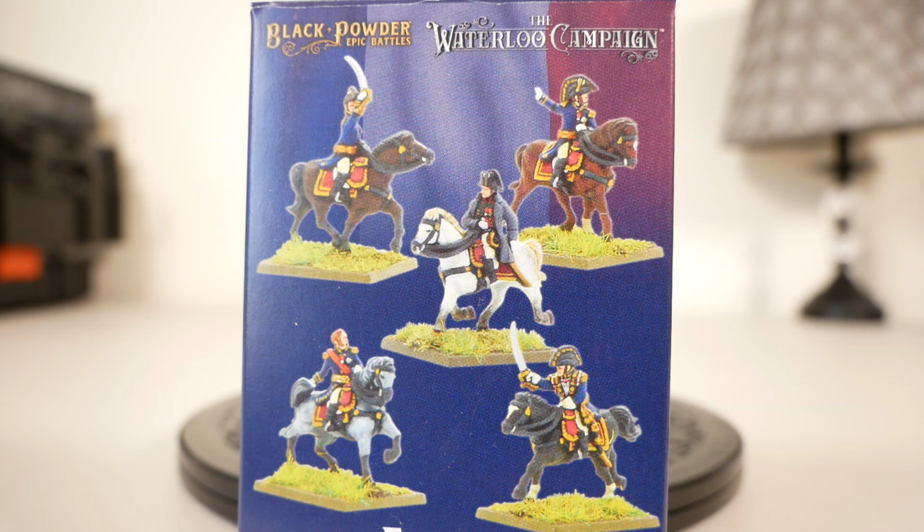The quality of the resin is all right. Typically working with plastics and some metal, I'm a little bit more spoiled, but with a little cleanup on these models and a good paint job, I think they really add a lot to the game.